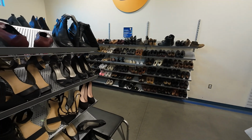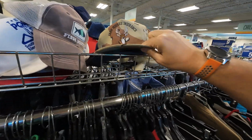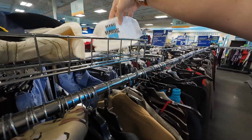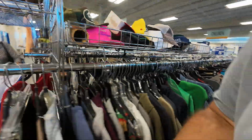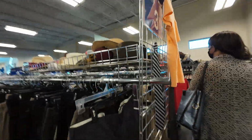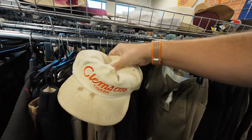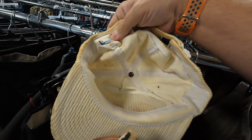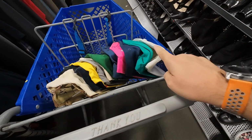I walked in the back immediately to look at the shoes real quick and turned at the clothing section, and there is a whole stack of vintage hats in here. I'm going to look through them. Oh snap! I see a grail. That is not in good condition, but it's Sports Specialties.